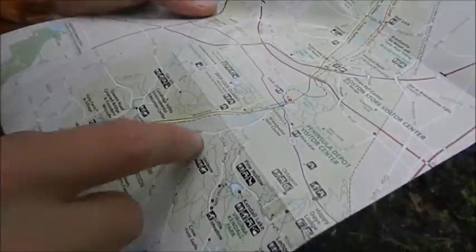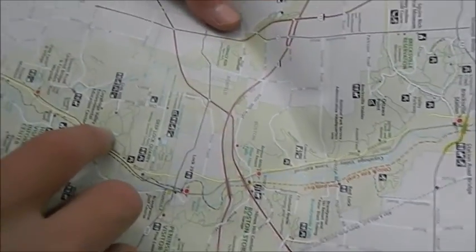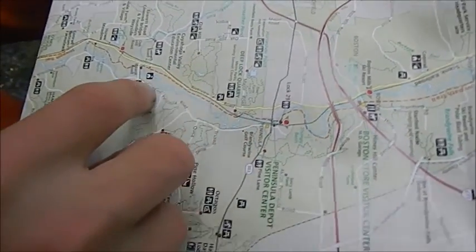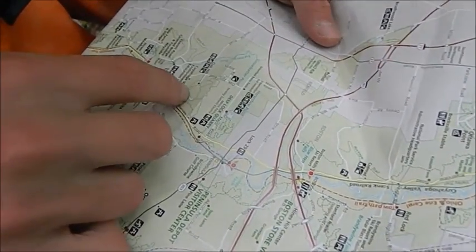Okay, so right now it's around 5:30 or something like that. We're at the marking right here. This is the lake. I don't know what it's called. What is it called? Sylvan Pond. Sylvan Lake or Pond.